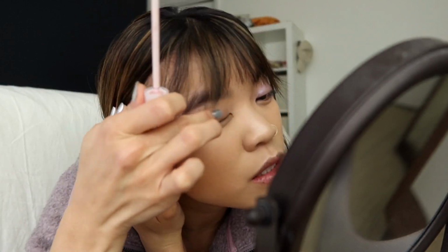Oh, I really like this. This is cute. This is kind of fun, kind of funky. I like that eye a lot, actually. Cute. So we got some purple shadow on that eye. We gotta apply it to this one now.